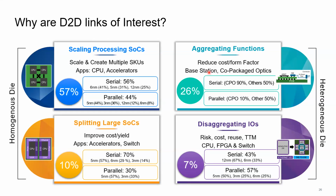So that analog front end will be one die, and the baseband in those kind of MIMO applications will be another die. So there will be a deployment with that. So those are the second aggregating function for co-packaged. We talked about that. And the third is splitting large SoC.